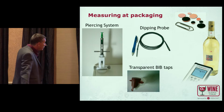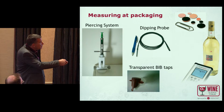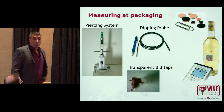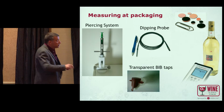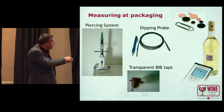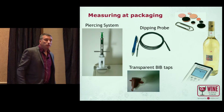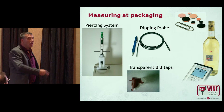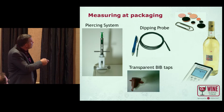Okay? So different tools that we can use: the dipping probe, like I said, the dots that can be glued inside a bottle, but they can also be glued in a bag-in-box spout. So if you want to measure oxygen in your bag-in-box, you can use that. You can first turn it, so you have the bubble, the headspace. So you can measure this in the headspace, and then you just use your tap to have the wine going through the tap, and you measure while you are pouring the wine. So you can measure oxygen in the bag-in-box.